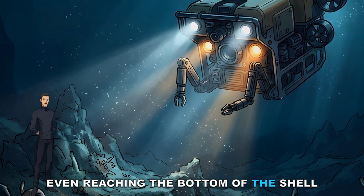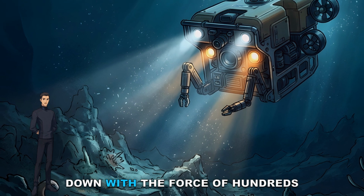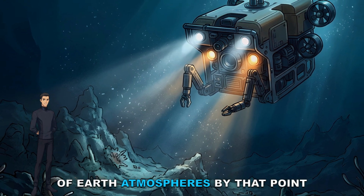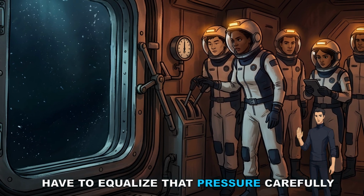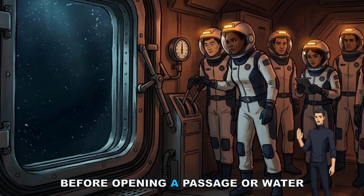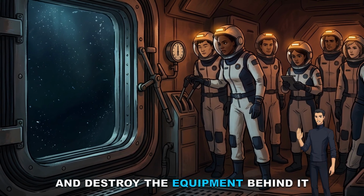Even reaching the bottom of the shell would introduce a fresh danger, since ice overhead would be pressing down with the force of hundreds of Earth atmospheres by that point. Any probe entering the ocean would have to equalize that pressure carefully before opening a passage, or water could surge straight up the shaft and destroy the equipment behind it.